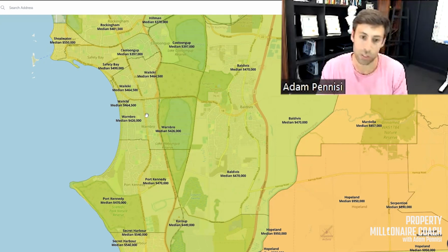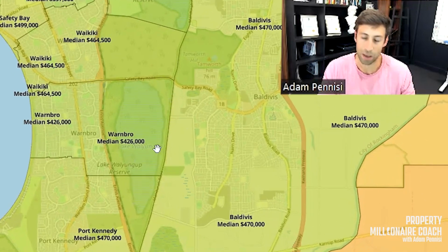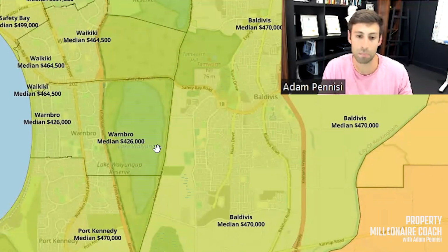So Warnbro was a suburb that I analyzed, and I had a look at Warnbro, which you can see the median price now looks like it's about $426,000. This data set is a little bit old, so it's experienced well over 10% growth in the last 6 months. If you had got into this suburb 6 months ago, you would have, on a typical house, experienced a 10% growth on that $400,000. So you would have made about $40,000 in equity just by buying a run-of-the-mill home. So keep that in mind.